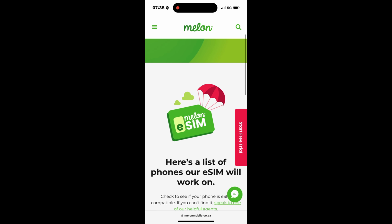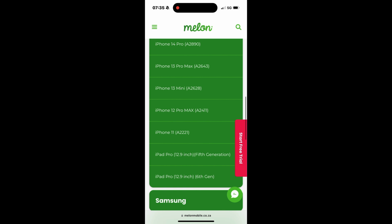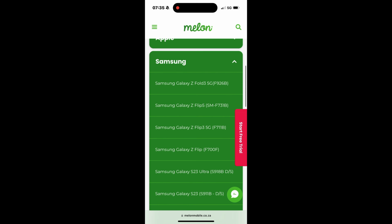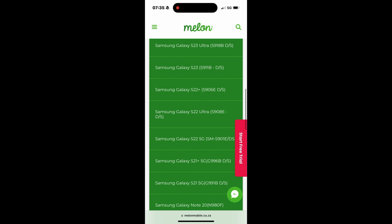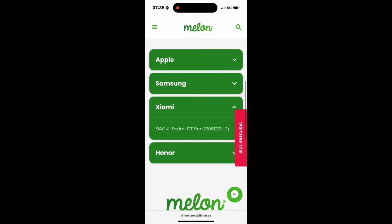One of the things that I liked about Melon is that they support eSIM. Now, not all devices support it. However, you can check here if your device is mentioned. If you have any of these devices that are mentioned in this list, you can apply for eSIM.